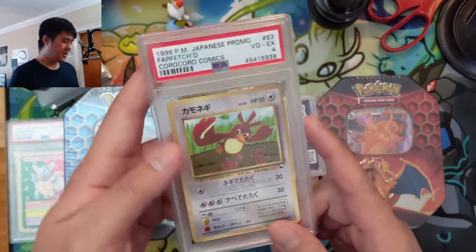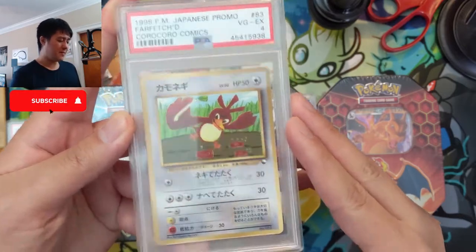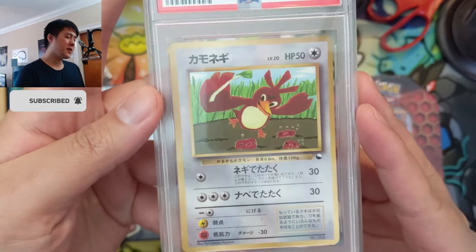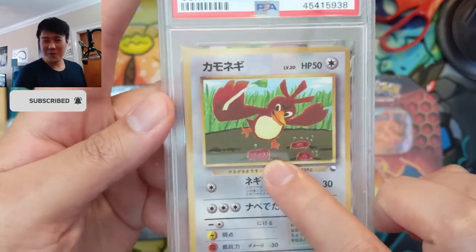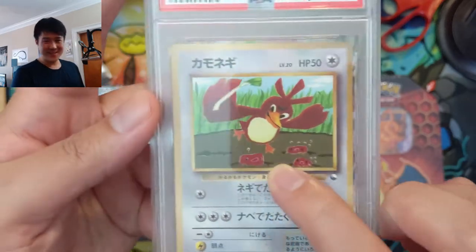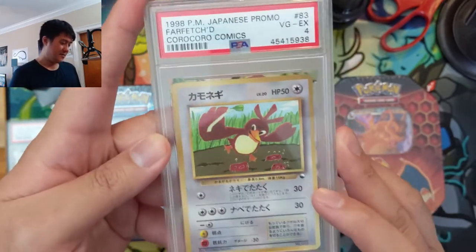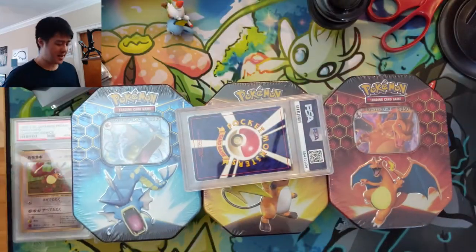What's next? All right, a 1998 promo from Kuro Kuro Comics. Look at this art. Hopefully I can get it without too much glare. Maybe I put in the shadow of the camera. He's like, I'm not sure if he's playing whack-a-mole with Diglett. It's actually kind of messed up, but it is hilarious art. And yeah, from 1998, so this was before the English base set.